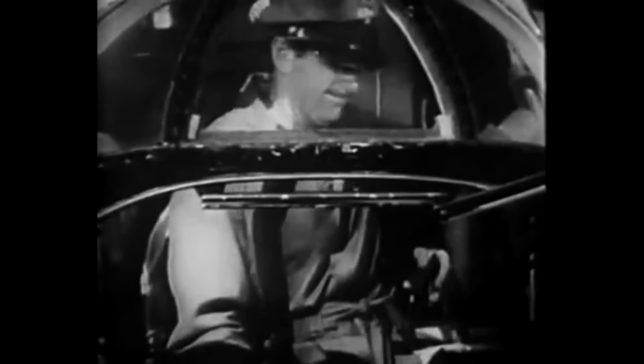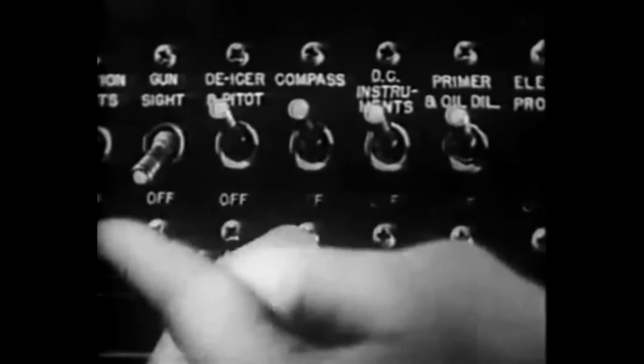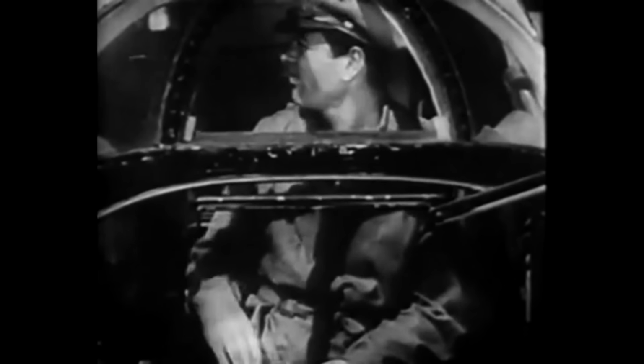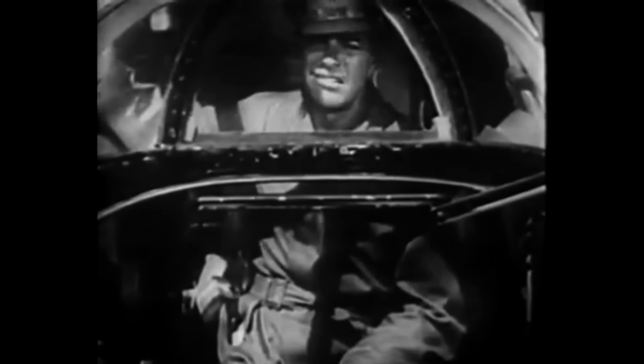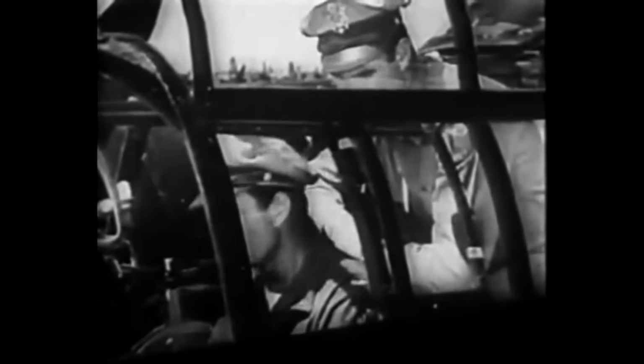Turn on the circuit breakers behind the gunner's seat. And make sure the gunner's escape hatch is closed and locked. From now on, you are in command of the airplane. What would you do now? Well, you know the answer to that from studying the tech order.